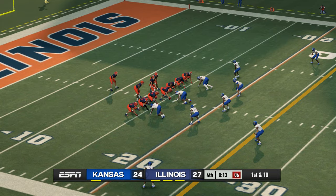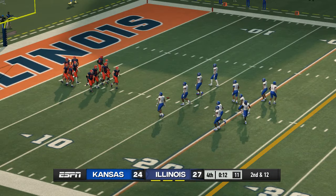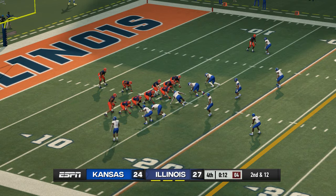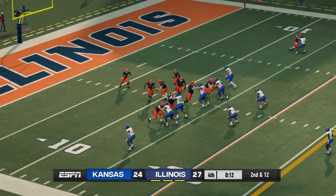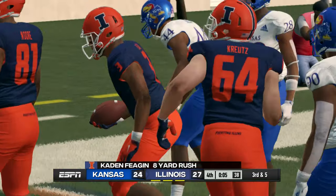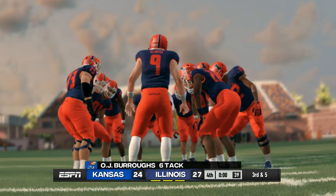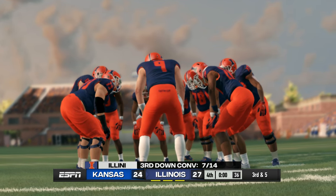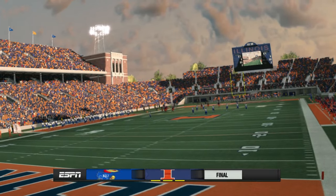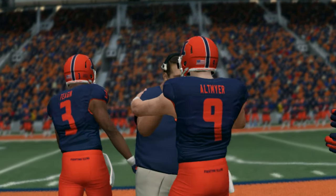And this should be a kneel down as they just try to kill the clock. Takes a knee. Kansas will use their final timeout. Tackle outside after a nice pickup. For this one, our final score, 27-24, Illinois.